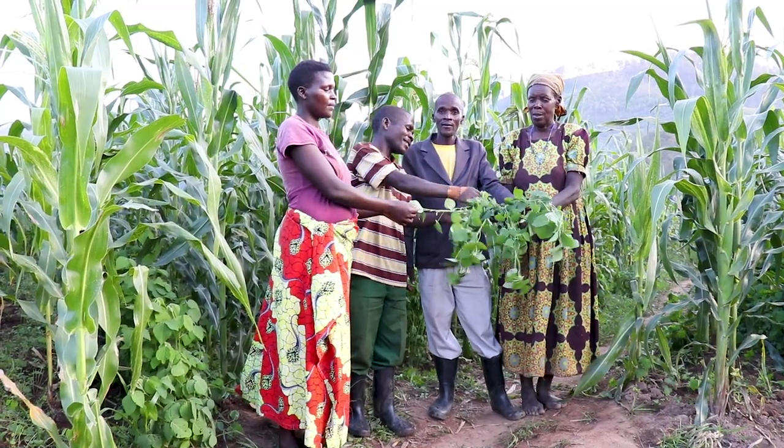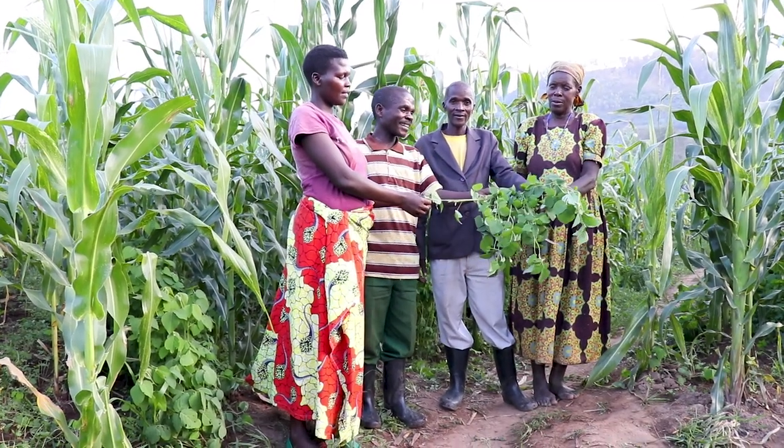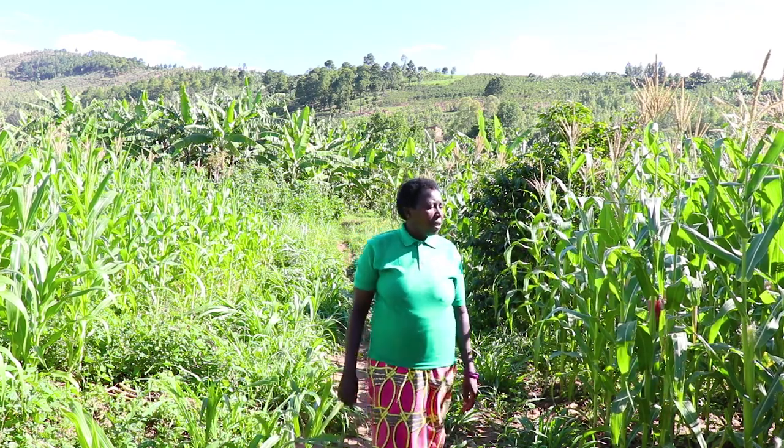Farmer cooperatives have provided a powerful platform to reach many farmers and disseminate information. Anastasia Ntamuhanga and Pascal Uwizeyimana belong to farmer cooperatives in Nyagatare district. Anastasia is the president of Abakuna Kurima Cooperative, which has 29 members, 18 of them practicing push-pull.